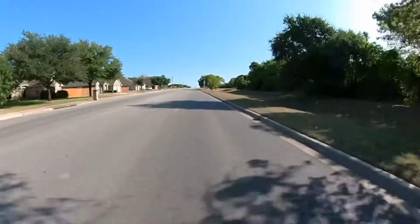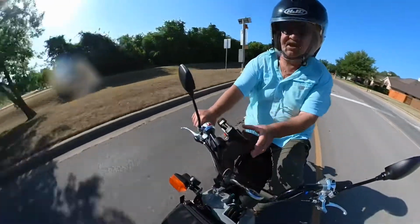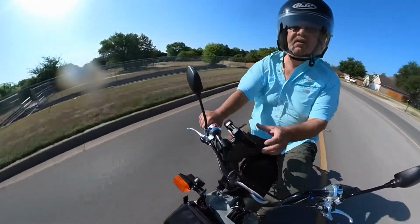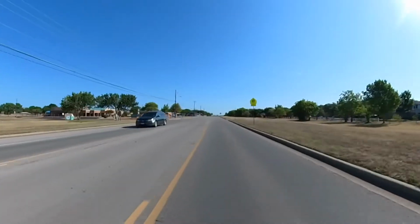But there's a little country road that I have not investigated yet, and I'm going to do that. I'm just going to check out my phone here, see how it's working. It seems to be doing okay. The hope is I can use that as a map.